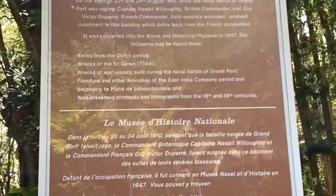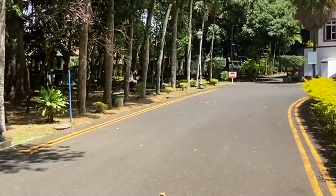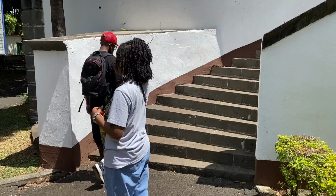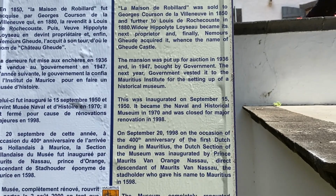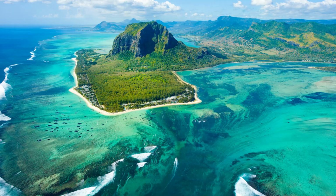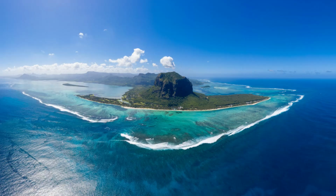It was formerly known as the Naval Museum, as it exhibited several artifacts from underwater archaeological expeditions from the Bay of Grand Port. Unfortunately, visitors are not allowed to take recordings or pictures of the inside of the museum. However, we learn many interesting facts about the history of this country. First, we learned that the island had for some long time remained unknown and uninhabited.